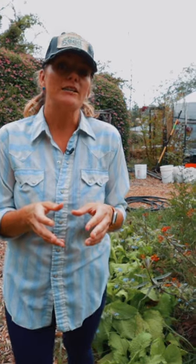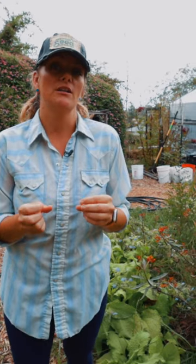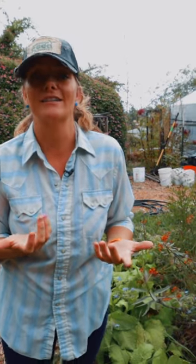On our farm, we actually do seed production of the native California milkweed, which also comes back every year, and it's really beautiful and great for the butterflies.